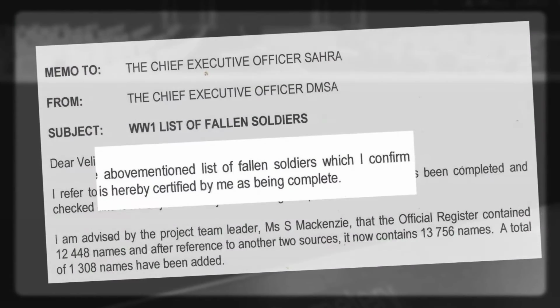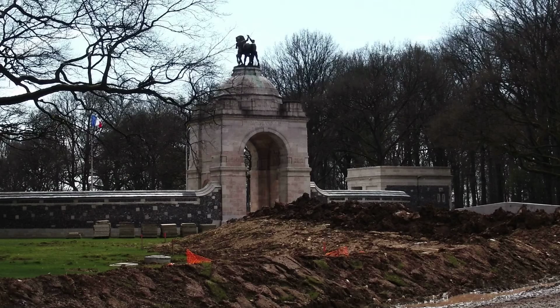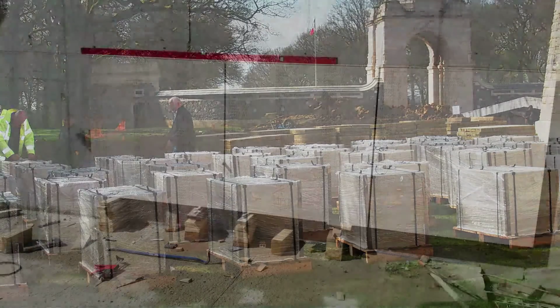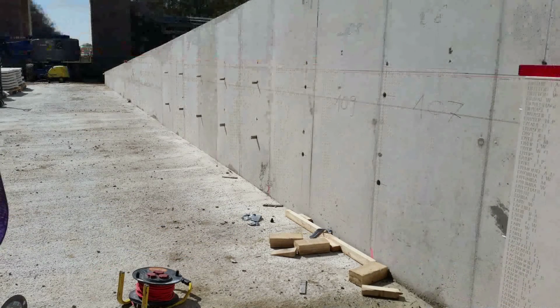We decided we will put up the names on the memorial, but it's going to be representative of the new South Africa. So the names are not going to be in order of rank, race, color, or how important you were in the war. The fact that you lost your life in the war is a big enough loss to the country, and that's the reason your name would be on that wall. So there's no discrimination in terms of where certain names went.